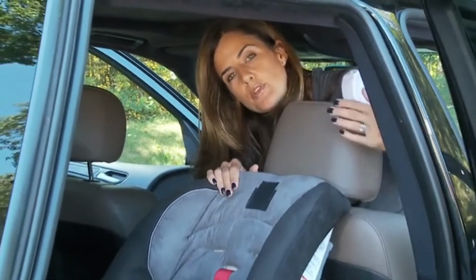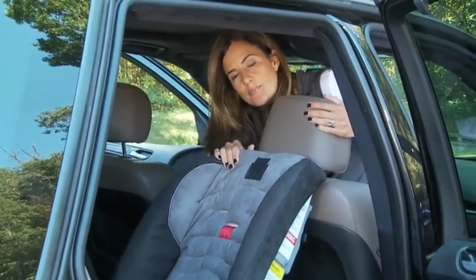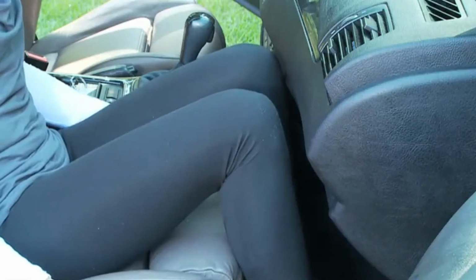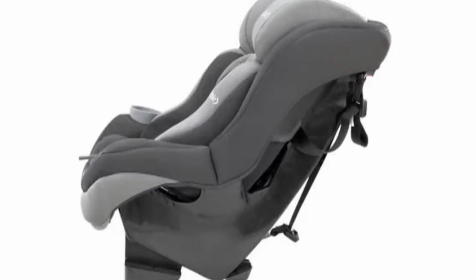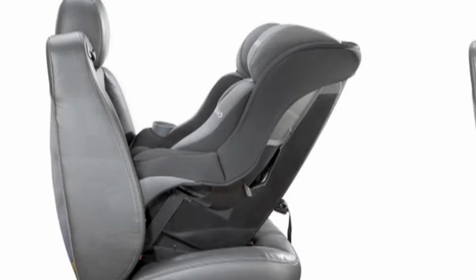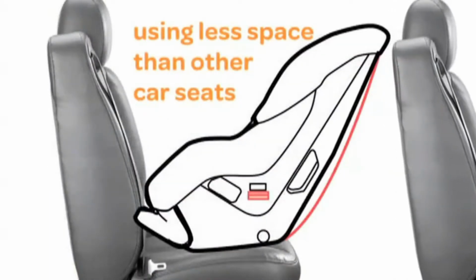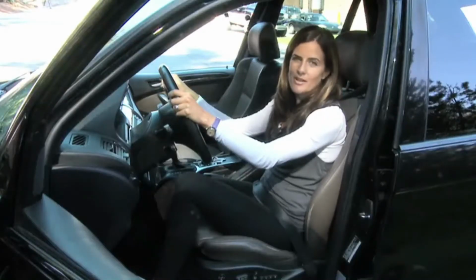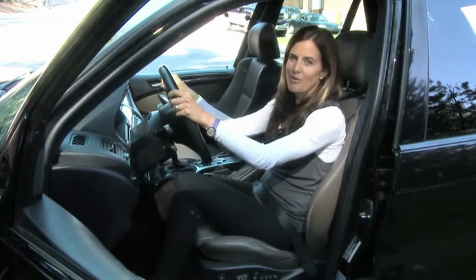With any convertible car seat, space is a huge concern. Most convertible car seats require a lot of space, and the parent in the front seat has to move their seat very far forward. The Prius 70 installs in a much more upright position. The built-in recline allows the passengers in the front seat to have a more spacious and comfortable ride. Thanks to the innovations in the Prius 70, everyone in the car can have a safer and more enjoyable ride.